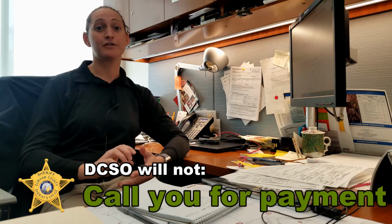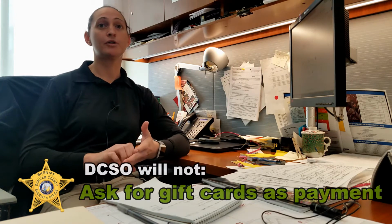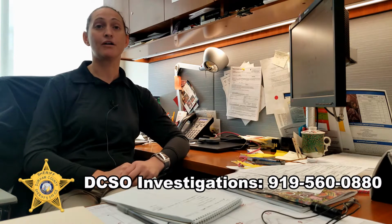The government, whether it be us, the federal government, any state entity, we will not ask you to buy green dot cards or any other gift cards to pay off anything. We have no use for those types of things. Always say, you know what, let me call the agency. Google the agency's number and call them and ask them, hey, is this a true deputy? I got a call from such and such. If that agency knows that someone's using a deputy's name, then we can start trying to track that down.